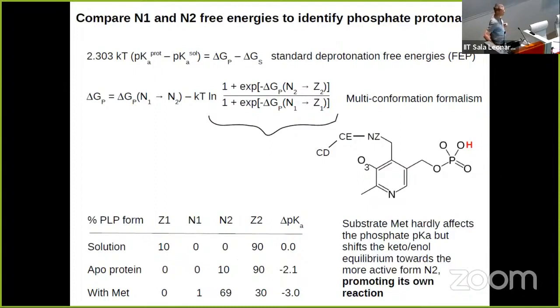Well, from the relative free energies. Okay, there's a little bit of algebra, but there's no physics. It's just, you know, we did all the relative free energies of these four states in all these situations. I didn't show you the free energies. I'm just showing you the populations.